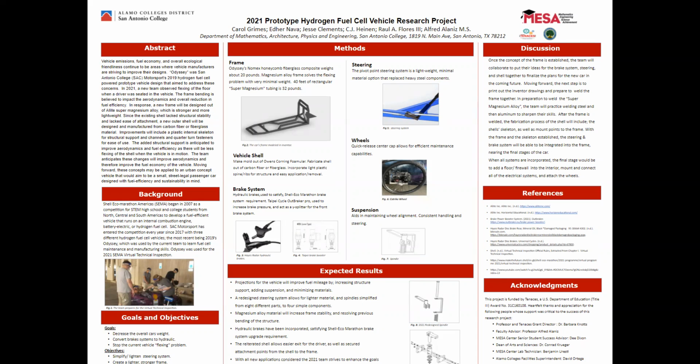I plan on using a quarter-turn fastener system with the new vehicle. These types of fasteners are used in racing vehicles, and this is an example of a quarter-turn fastener similar to what we will be using on the vehicle.